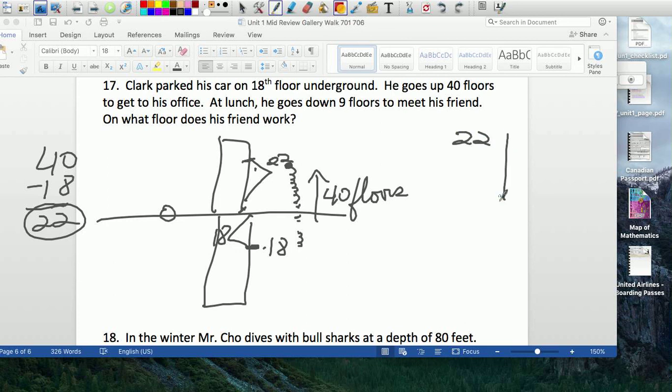Now I'm on the 22nd floor. I'm going to go 9 floors down. I'm going to go 1, 2, 3, 4, 5, 6, 7, 8, 9. So where am I now? Well, that's not that difficult. 22 minus 9. Which means that my friend works on the 13th floor.